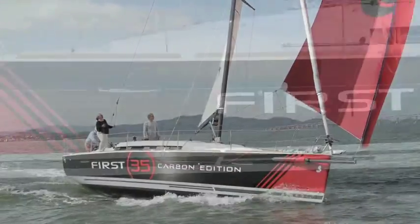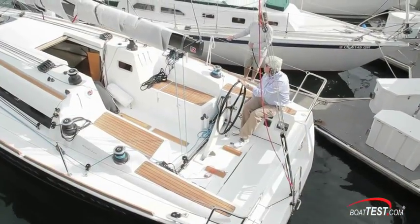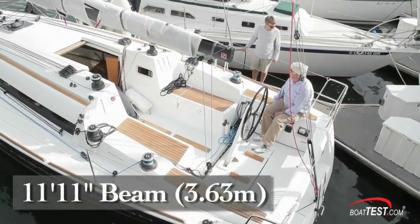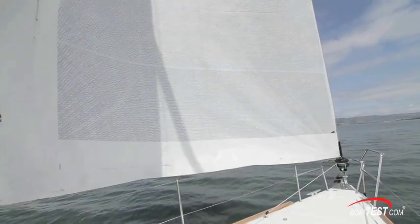This Farr-designed cruiser racer has go-fast graphics and high-tech racing accoutrements, but is also appointed for day sailing or weekend cruising aboard. Before we head out, let's take a quick look at the on-deck features of this boat, which has an 11-foot, 11-inch beam. Starting in the bow, this particular boat utilizes roller furling gear along with a high-tech racing jib.